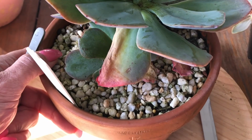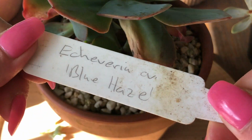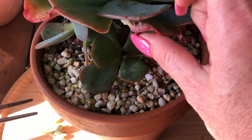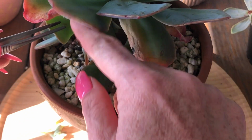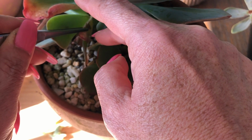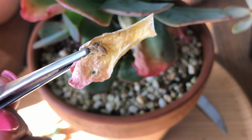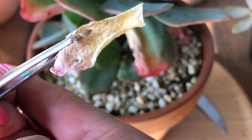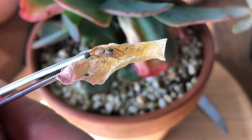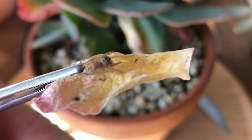Now I want to have a look underneath. Blue hazel, see the same tag, Ororama. I think it's named after a mountain in Europe. I kind of remember reading the backstory. Oh, look. Hello, little guy. Are you alive? Yes. Now, is that creeping anyone out? Honestly, because I think he's adorable.